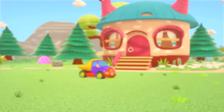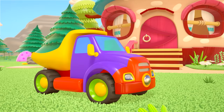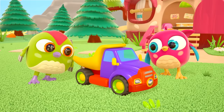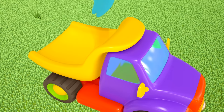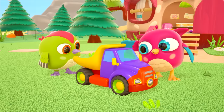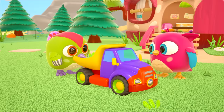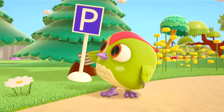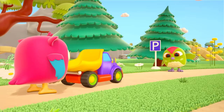There's a new toy in front of our owl's house. It's a dump truck. Hop Hop, Peck Peck, do you want to play? Oh wow, the body can lift up. It's a dump truck. Where's he going? He wants to park the truck. Give it a push, Hop Hop.